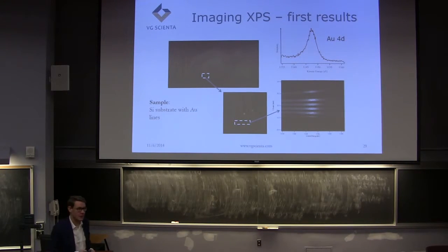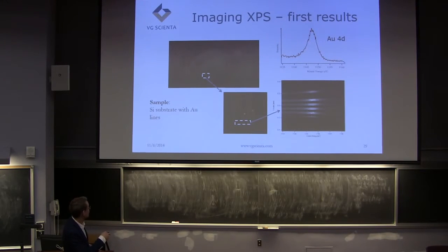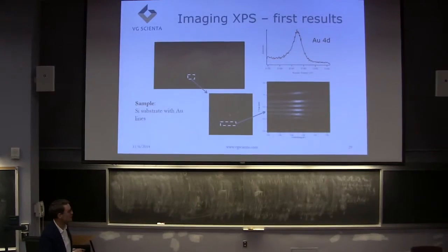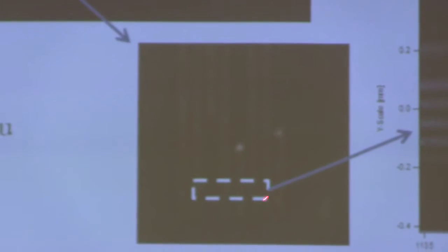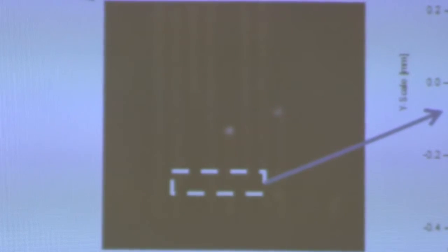These are only a couple of weeks old, done in the factory. And we've done this test with a special sample. This is a silicon sample with thin gold lines. And we zoom into an area where the gold lines are 40 micron wide. And we can perform spectroscopy in this sort of box here.